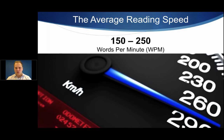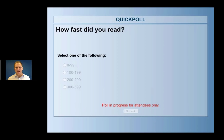Now, I want to take a quick little poll because we have that ability here. You're going to see on your screen in a moment, I'm launching a poll, and all it says is how fast did you read? Go ahead and select how fast you read. I'll give you a few moments. Make sure you do it right now because I'm going to take this away, and you won't be able to vote in a few moments.